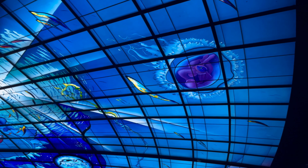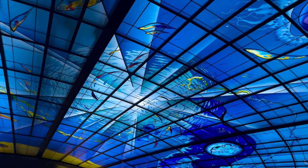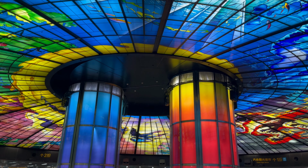Yeah, it is absolutely stunning. This big dome ceiling, sort of stained glass. I don't know if it is stained glass. It looks like it's stained glass. It does look like it's stained glass, yeah. It's absolutely stunning. It's really colourful. Amazing thing to see in a metro station. It really is. What a fantastic welcome to a city. Yeah. Beautiful, absolutely beautiful.